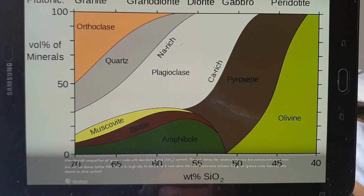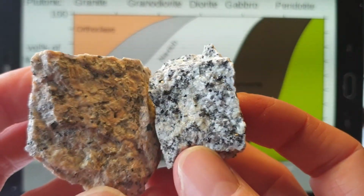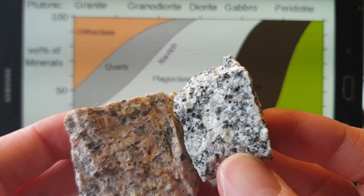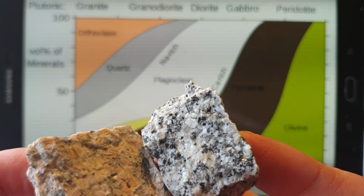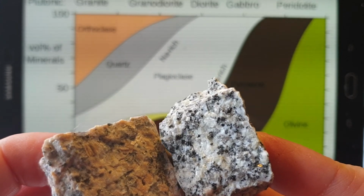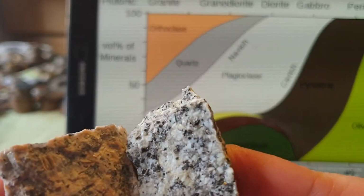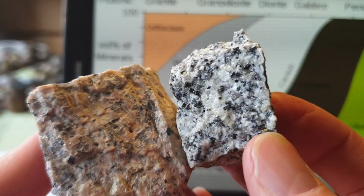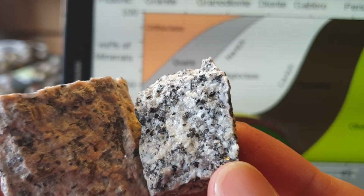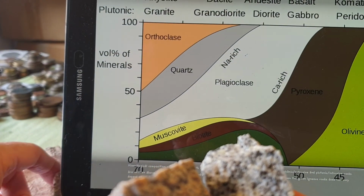Go, go. So here we have the granodiorite. So here we are. You have the granodiorite, we have the granite. And as you can see, this one looks more like salt and pepper. So it has a lot more amphiboles. Definitely a lot more plagioclase. So you see the plagioclase is white, grey, bluish white. And the quartz decreases, and so does the orthoclase, which is also a lighter colour.